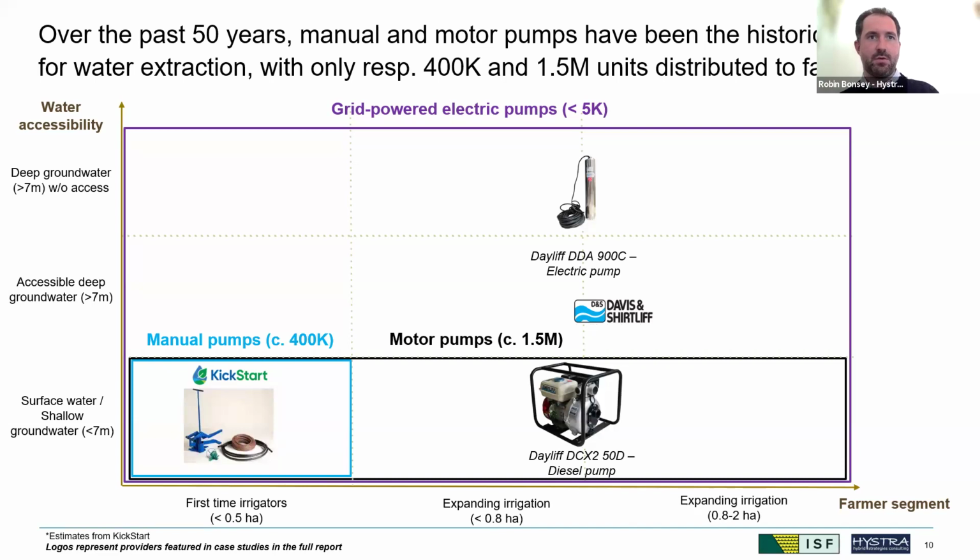Historically, although no one is quite clear on how many pumps have been sold and are still working, whatever guesstimates we have and numbers we can put together come from perhaps some of the longest standing organizations in the sector, and our friends at Kickstart, who we hope are online, were able to give us these rough numbers. But suffice it to say that perhaps 1.5 million motor pumps have been distributed through retail to African farmers, doing a good job at covering different scales of farms, but of course, not being submersible, limited in their ability to access deep groundwater.